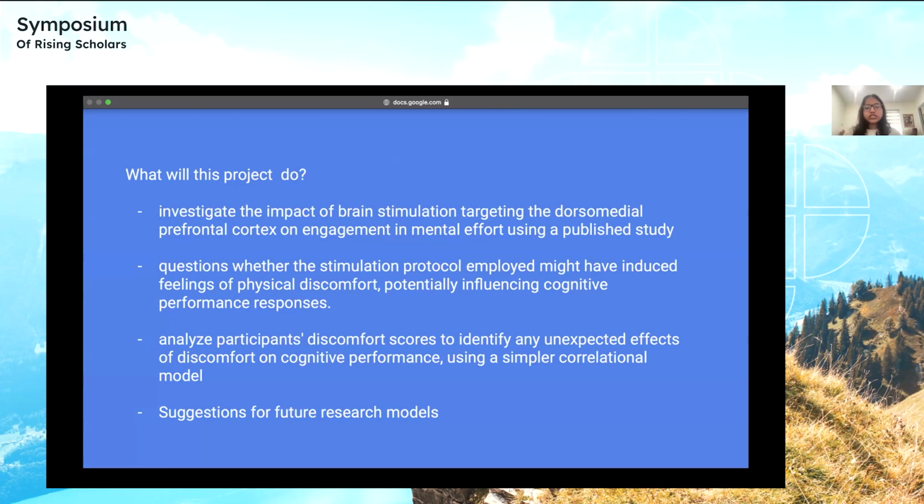And what will this project do? So the point of this project was to use a published study to investigate the impact of brain stimulation targeting the dorsomedial prefrontal cortex on engagement in mental effort. And my specific question is whether the protocol that the study employed could have induced feelings of discomfort, which is what the study glossed over. I wanted to analyze participants' discomfort scores to identify any unexpected effects of discomfort on the actual cognitive performance and look at suggestions for future research models.